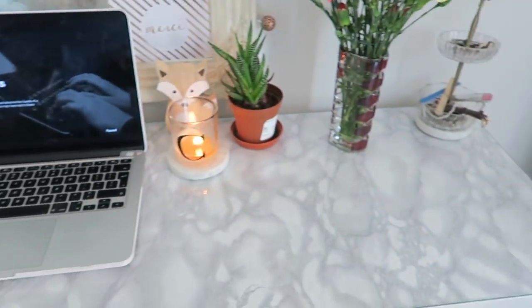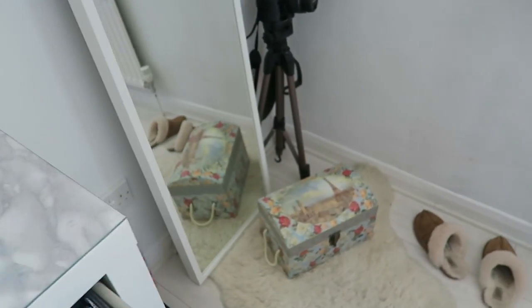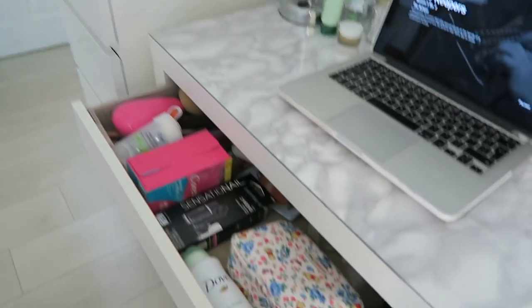So yeah, we're all tidy. All tidy. This is all tidy. Nice. This is all tidy. Lovely. Love things when it's tidy.